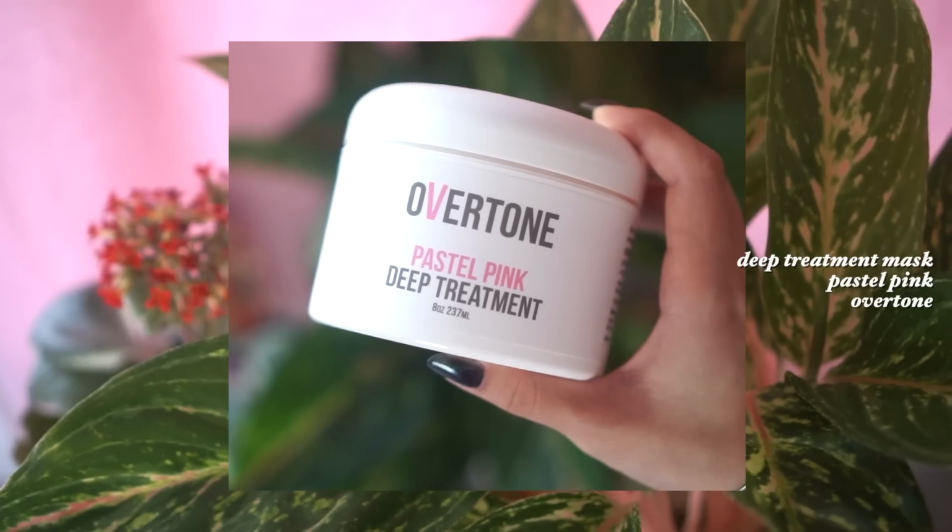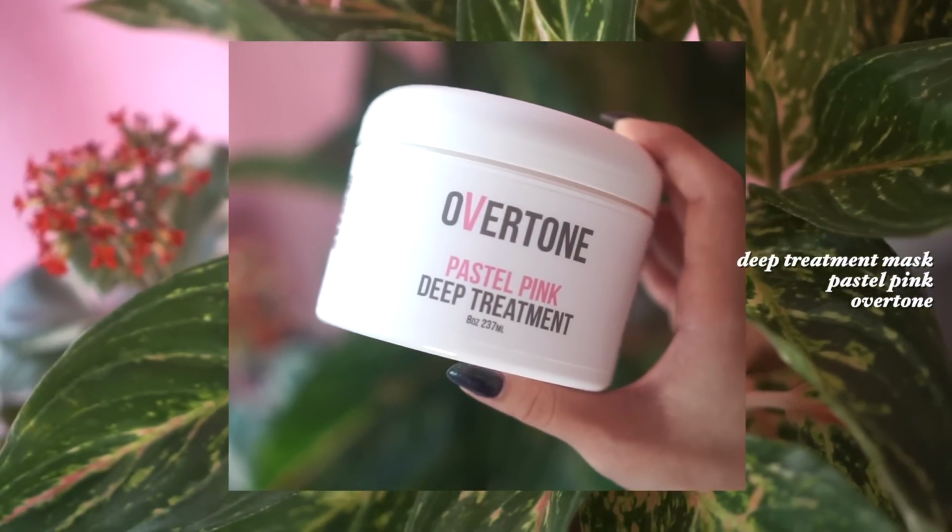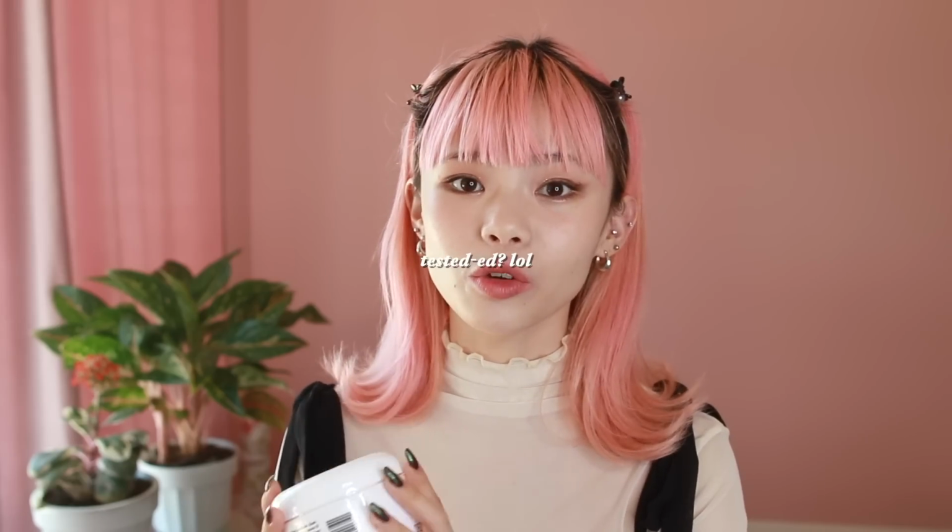I do have a more affordable option. I have also been trying out the Overtone Pastel Pink Deep Treatment. I also have the conditioner from them, but again, it's kind of the same concept where conditioners don't really nourish my hair enough, and I do see breakage when I only use conditioner, so I just kind of toss that out. I tested this out very thoroughly for you guys.